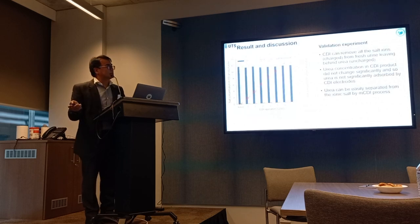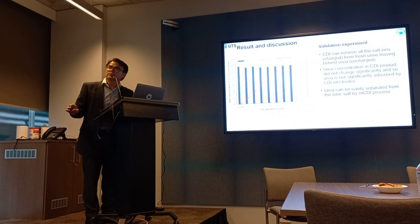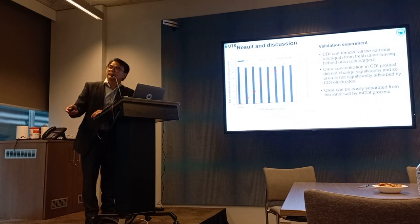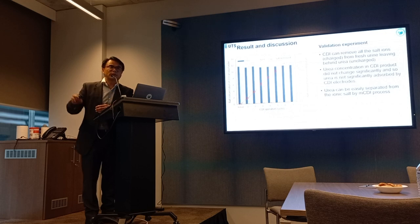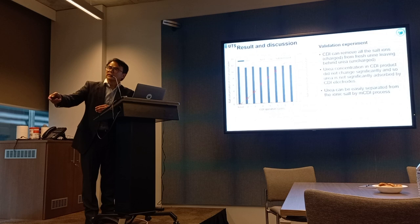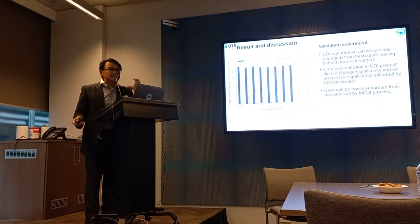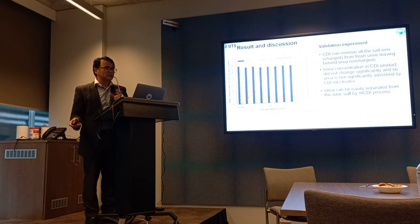So I just want to present the results here. Initially we did a validation experiment with just urea, sodium and chloride, no other ions. This is a batch process, so we have to do it again and again. You can see that the concentration of the ions is going down, whereas the urea remains almost constant.